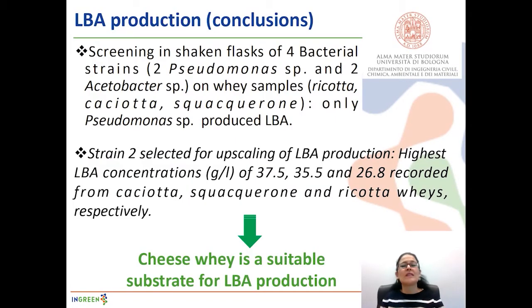Concluding from this activity, using different cheese whey samples and different strains, it was possible to select at least one strain that is a high LBA producer. The strain was used for the production of LBA in a 3 liter bioreactor and was able to achieve high LBA fermentation yields, confirming that the cheese whey is a suitable substrate for the production of this fine chemical, and this process is suitable for the management of this byproduct.